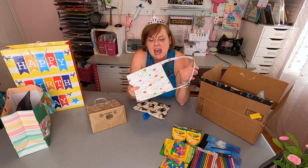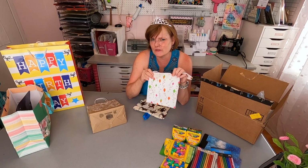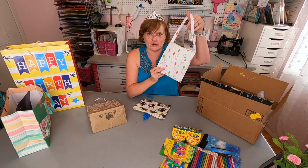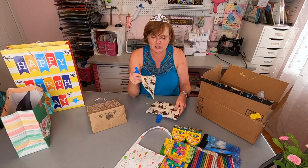I don't know. What do y'all think? Let me know in the comments below. Should this go to a 2 to 4-year-old girl, a 5 to 9-year-old girl, or a 10 to 14-year-old girl? What do you think? She also made me a couple of pencil bags.